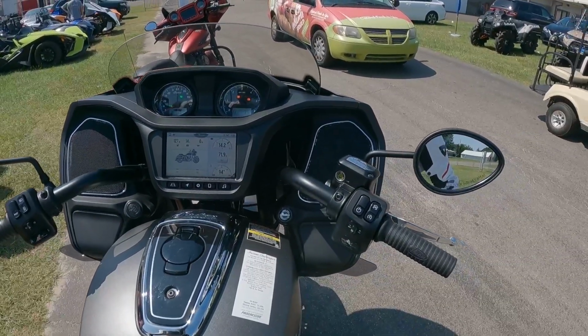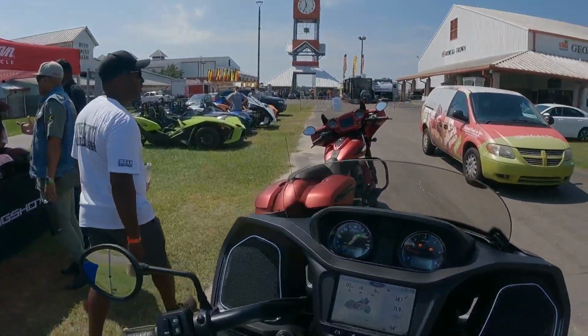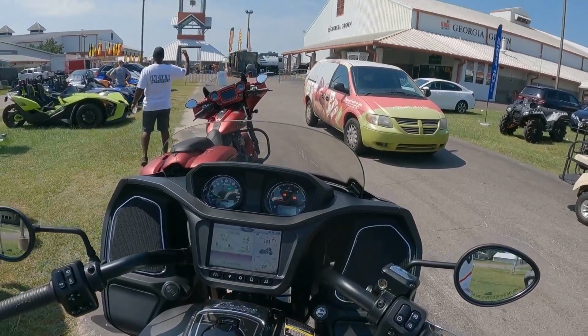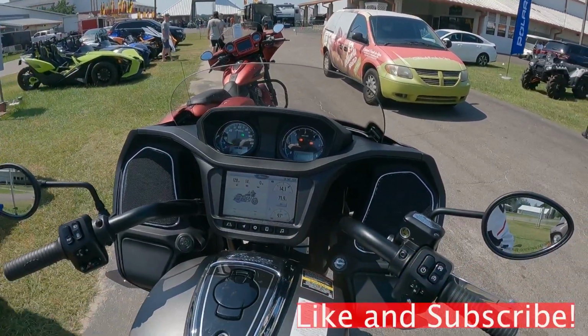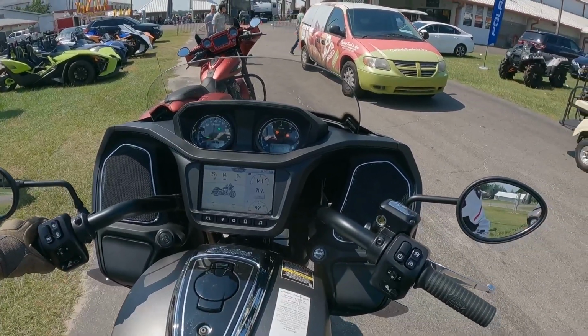All right guys, we are now on the Indian Challenger. This is going to be the 2021 Indian Challenger. As you can see, this one is going to come with the Ride Command, so you're going to see your beautiful 6-inch display. It's going to have all the information you could have and then not really care about.